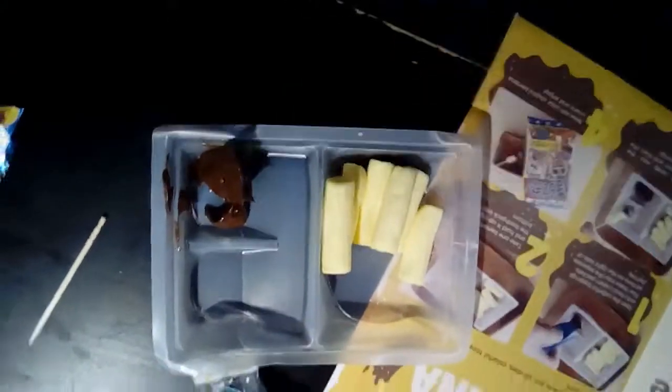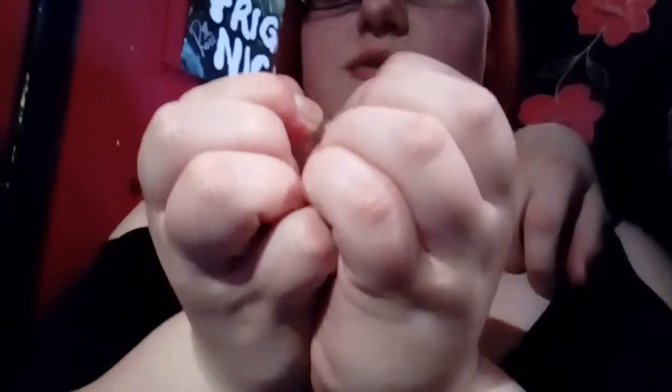I'm stuck to my finger. They should have just put it in the same packet as the other one. You have to open it the little sideways method. I don't see how you do that. I can't see. I'm bad at navigating. Yeah, that goes weird when you.